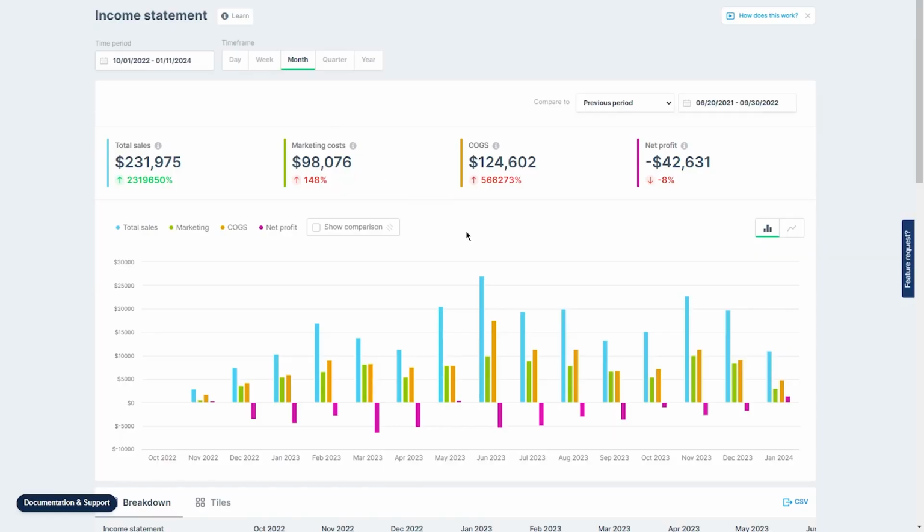Just to quickly highlight that again, it is still relatively early days in terms of us being in the account, but so far the strategy seems to be working extremely well, and we're going to continue with this going forward.